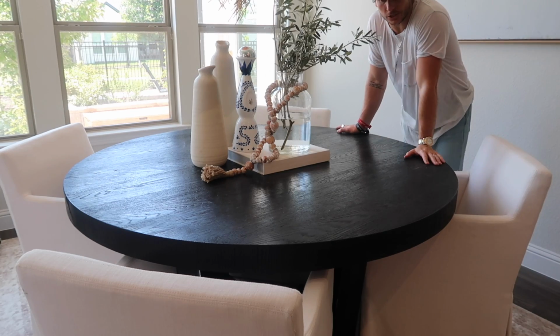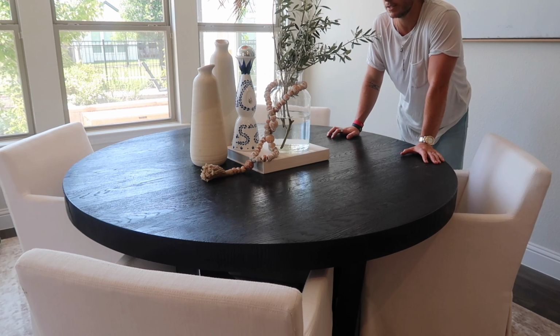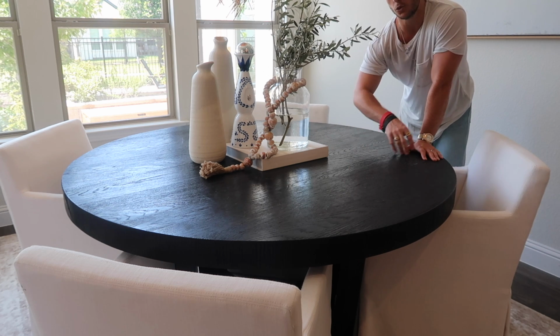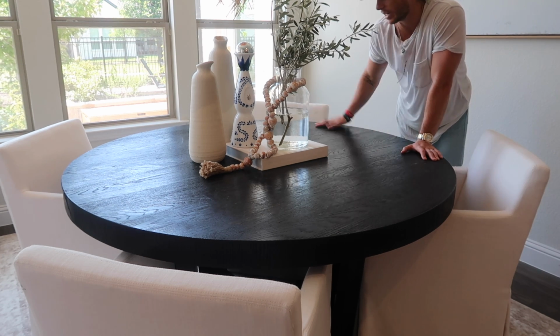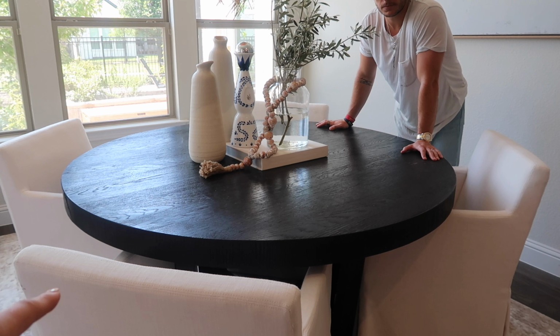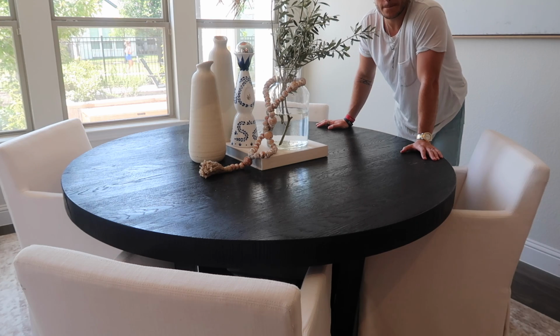This table is actually one from Restoration Hardware. We found it on Craigslist. Someone had bought it from the Restoration Hardware outlet. It came with a couple of chips in it, so anytime there's chips or the color's fading, we just touch it up with some black spray paint or black paint, just kind of clean it up and keep it as new as possible. And this is a 60-inch table because some of you guys have asked. I think traditionally most are 48, which is a little bit smaller. So it works for us.